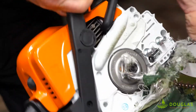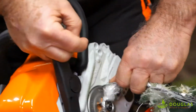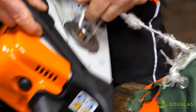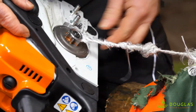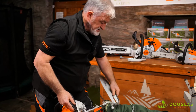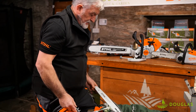So, as you can see, bit of a mess, but all recoverable. It's actually quite sturdy. I say I'll have to get the scissors to this, but look, I've shown you the importance of that.